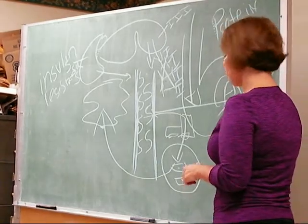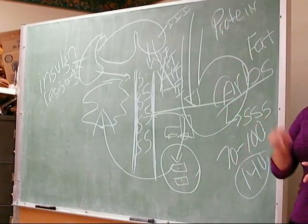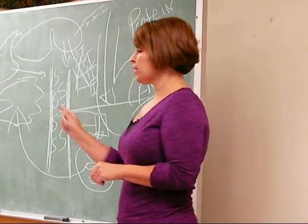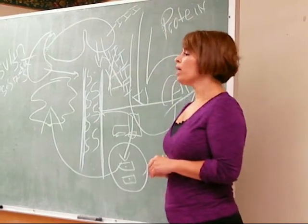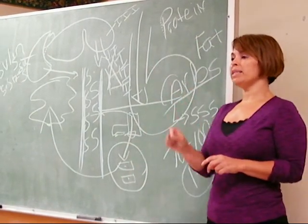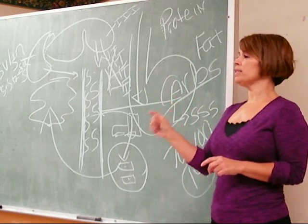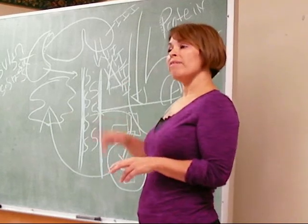So this is a normal blood sugar. 70 to 100 is a normal blood sugar. But when are we diagnosed with diabetes? Does anyone know what the number is, fasting, to diagnose diabetes? 126. So the diagnosis of diabetes is made at 126. That is not a normal blood sugar. A normal blood sugar is between 70 and 100.